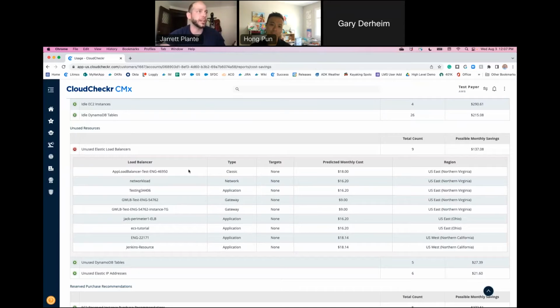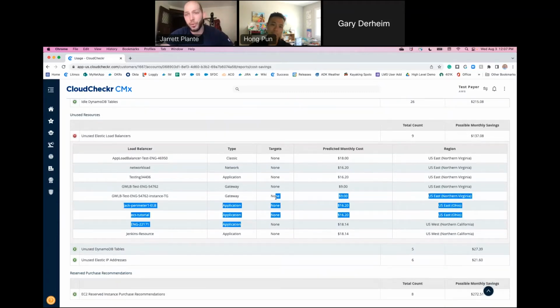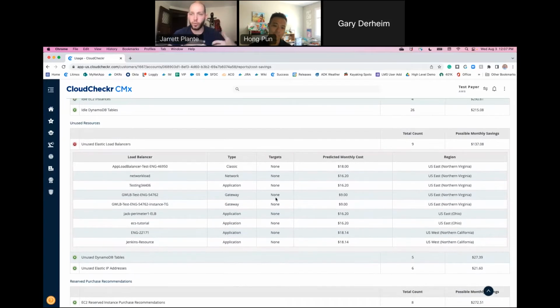But for example, like unattached ELBs, right? You're going to see the exact load balancer. You're going to see what the monthly cost is, and you're going to see, well, it's not actually pointing to anything. So again, I would take some of this with a grain of salt when you're looking at these things.